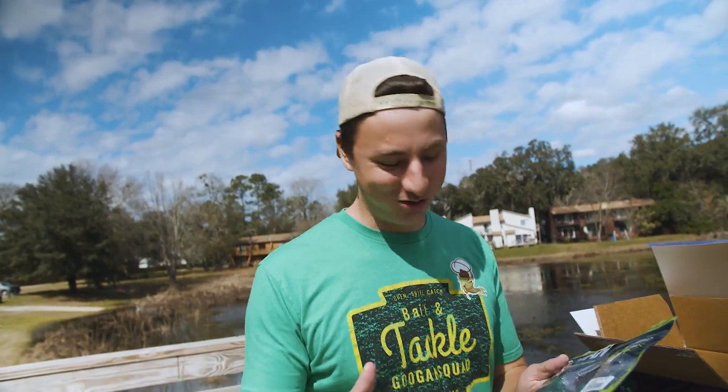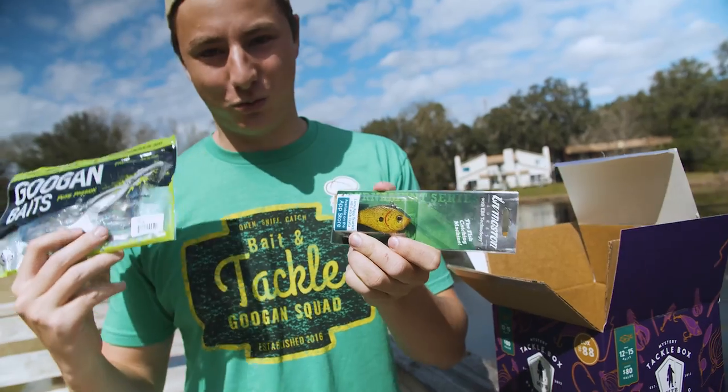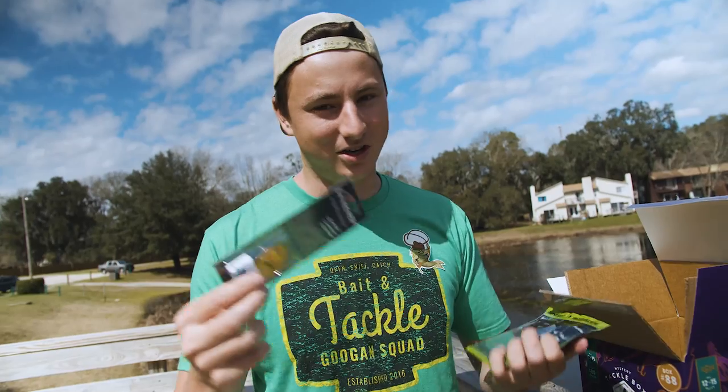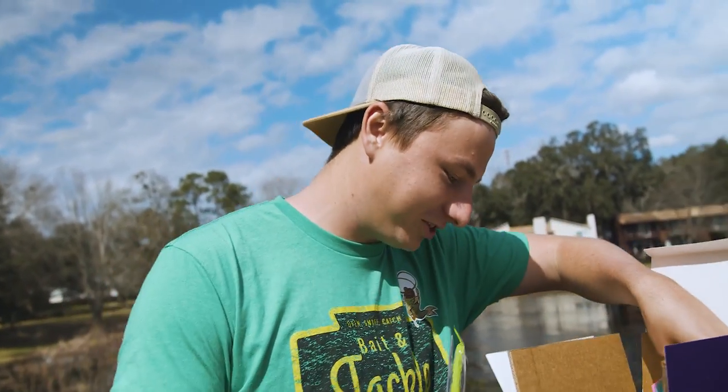What I'm most looking forward to in this box too, probably trench hogs. Also, these Livingston lures. I know Livingston makes really expensive stuff, especially with the technology they have in here that makes bait fish noises. So I'm pumped to also find this in a mystery box. And you guys know I just love myself a little crankbait. But honestly, everything in here looks freaking awesome.